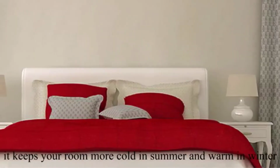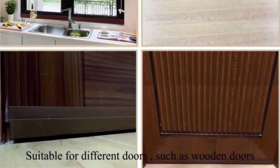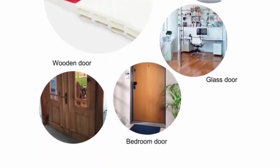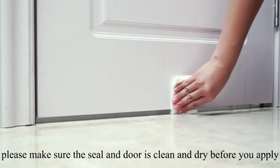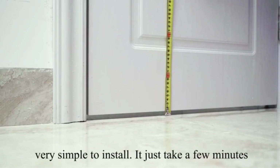What's more, it keeps your room cooler in summer and warmer in winter. Suitable for different doors, such as wooden doors, metal doors, glass doors, and so on. In order to keep the strong stiffness, please make sure the seal and door are clean and dry before you apply. Now, let me show how to install it. Very simple to install, it just takes a few minutes.